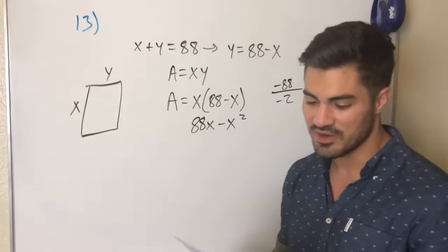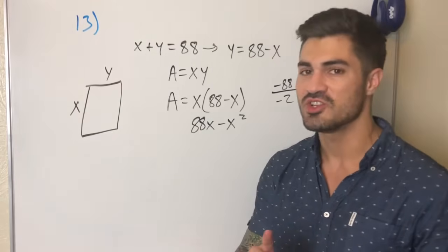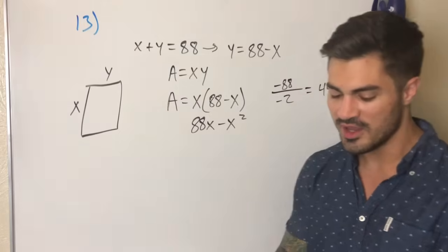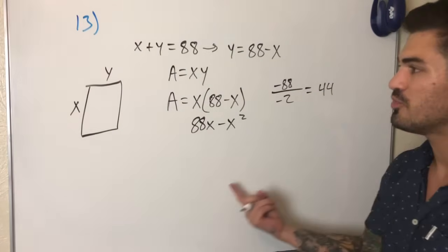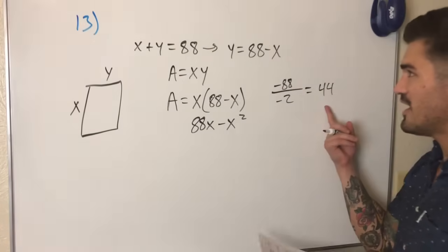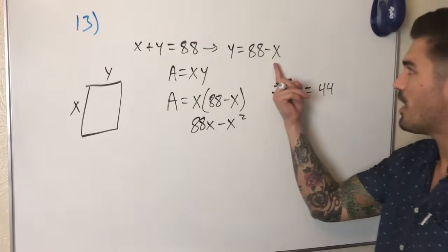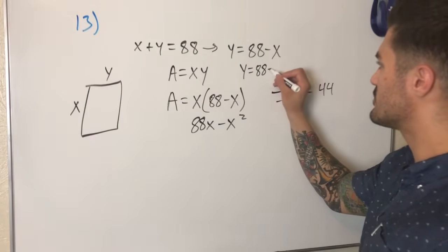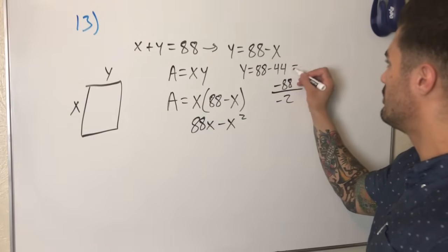So what is this asking for? Ooh, it's asking for the dimensions. So always go check, because they can trick you with what they're asking for. It's asking for dimensions. So we're going to end up with x and y, not area like the last problem. So I have my x. I can go back and plug it in to find my y. So then I have y equals 88 minus 44, which actually ends up being 44 as well.